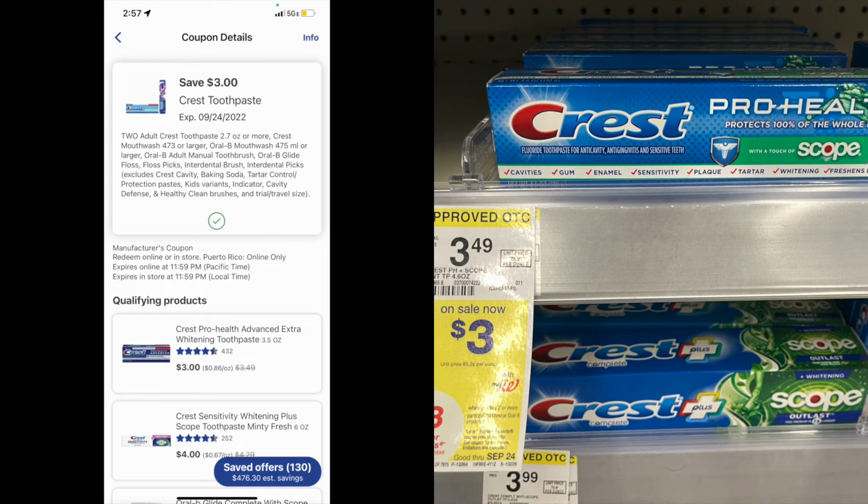These Crest toothpaste are usually $3.49. They're on sale right now for $3. We do have a $3 Crest coupon that's attaching on 2 Crest products. And then we're going to get back $3 in register rewards, making this toothpaste totally a freebie.